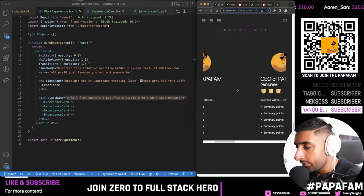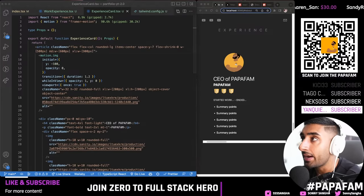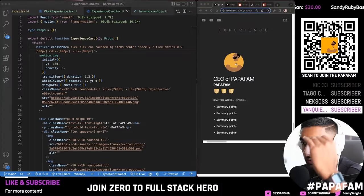So now you should see, it's not snapping yet, right? That's because in the child, we haven't set snap rules. So now I can go back to styling it because it was too hard for you lot to see otherwise.